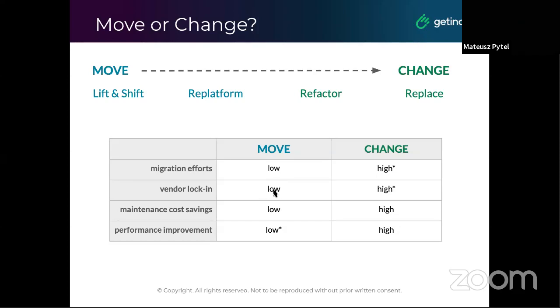Vendor lock-in, which describes how dependent we are on the cloud provider after the migration, is also low, because the move was pretty cheap and easy to do. It's pretty self-explanatory. The future cost savings, so the maintenance and benefits coming from utilizing the cloud features, are usually lower than if we utilize the cloud features a bit better, but it's very system dependent.